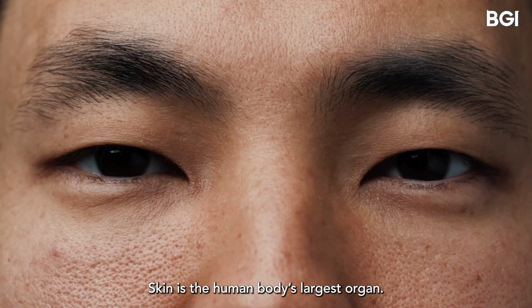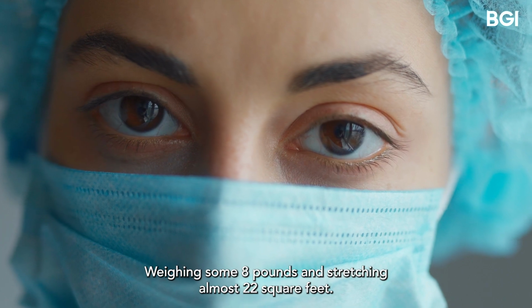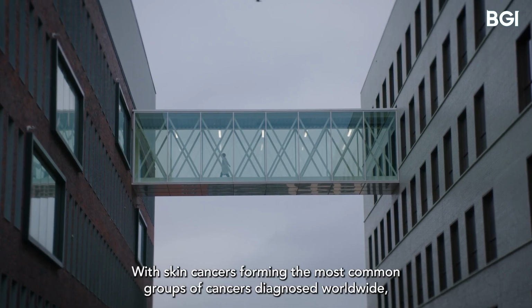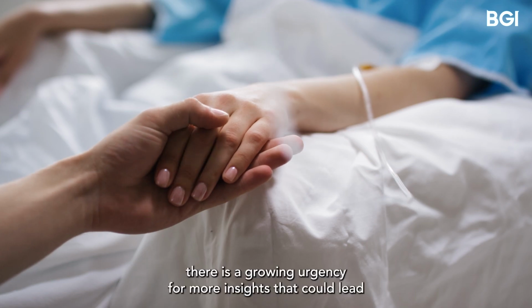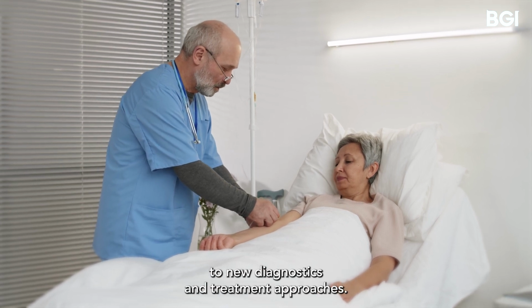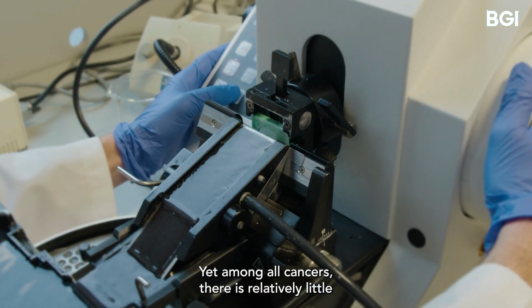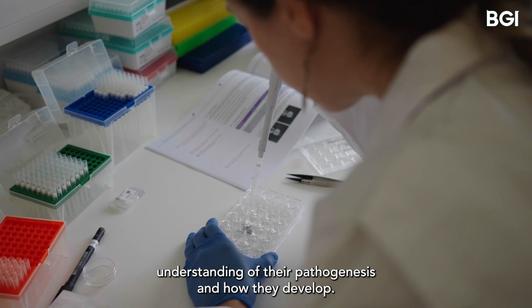Skin is the human body's largest organ, weighing some 8 pounds and stretching almost 22 square feet. With skin cancers forming the most common groups of cancers diagnosed worldwide, there is a growing urgency for more insights that could lead to new diagnostics and treatment approaches. Yet among all cancers, there is relatively little understanding of their pathogenesis and how they develop.